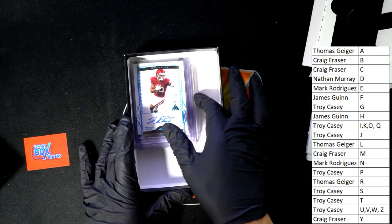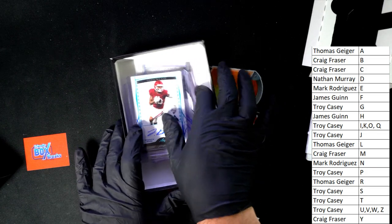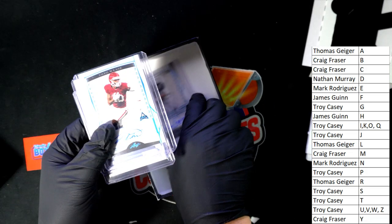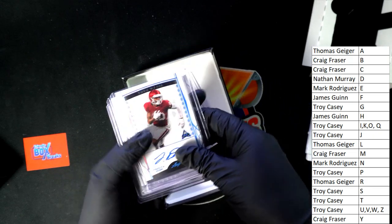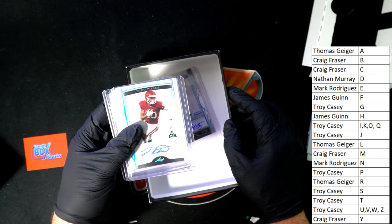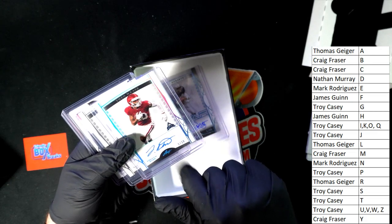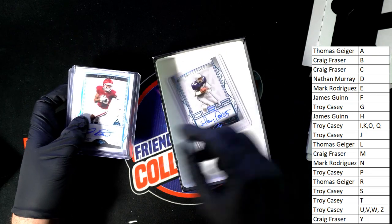Oh, I think I just saw a big hit down there at the bottom of the stack. Did you see that? I'm trying to make sure, because some of the cards are coming out of the top of the thing. I'm just gonna spoil it because I've already seen it. My most important thing is keeping these in perfect condition, not doing it in order. So let's look at this one.